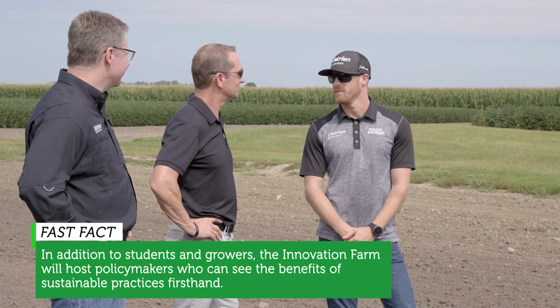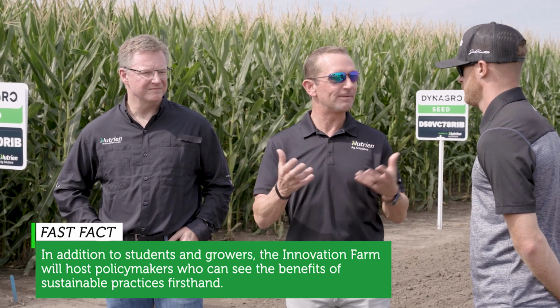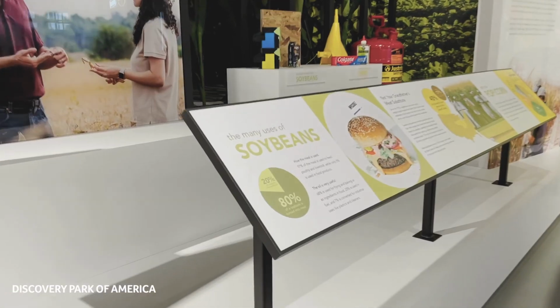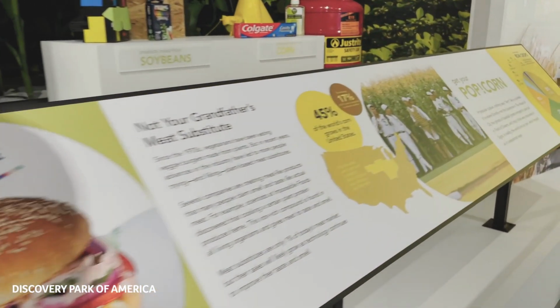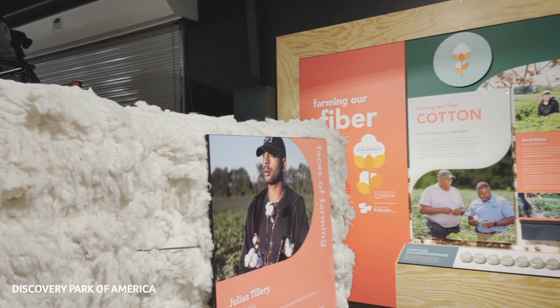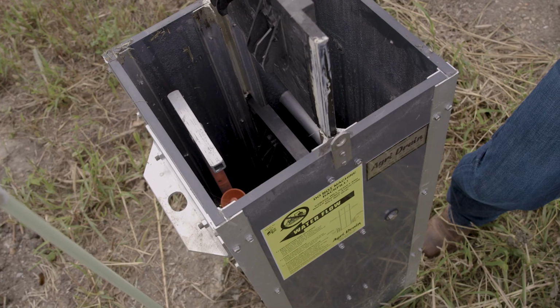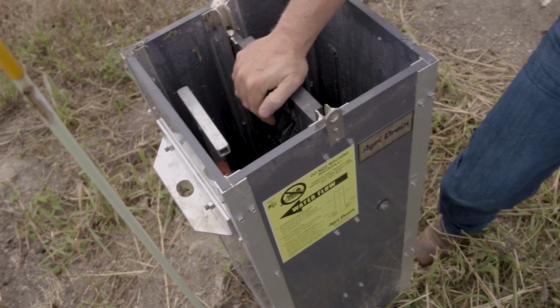How does consumer demand influence sustainability practices? We're in the food and feed and fiber and fuel business when you think about agriculture, so we're working with grain companies and food companies and ethanol producers and apparel companies. We're trying to work with our growers to deliver the best product to their customers, and that influences greatly how we develop those solutions with our products and technologies and the tools that we use.